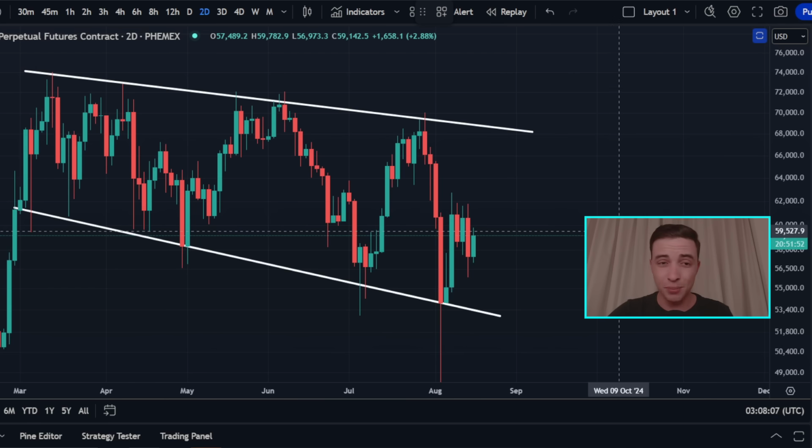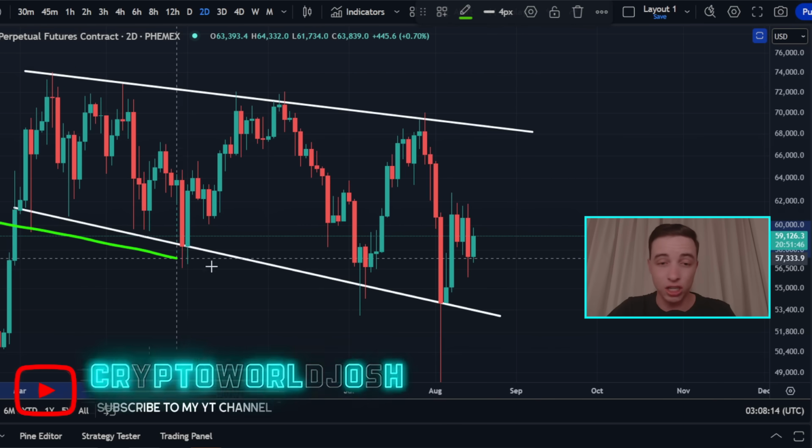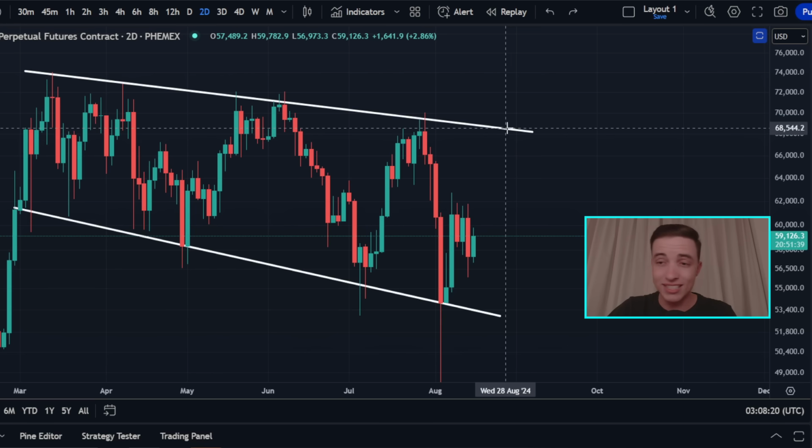And something similar can be said about this 2-day Bitcoin chart, because at least for now, we're still within this bearish trend, forming lower highs and lower lows, with this support line still sitting at around 53,500, and this resistance line still sitting at around 68,500.